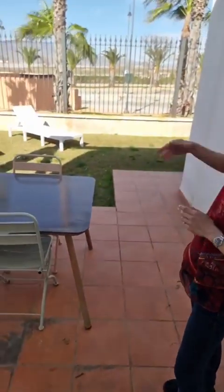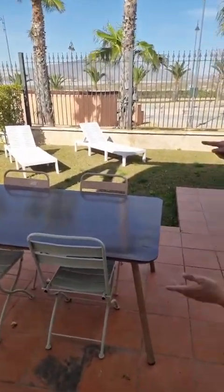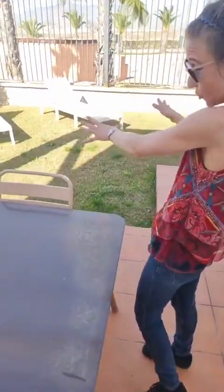So, I still think it's a bargain. Totally, absolutely, and it has so much potential for personalizing. No doubt. It's a blank canvas property, but it shows what you can do with it. Pool here. This would be nicer. Enough space here? Yes, there is enough space. There are examples as well already where people have put in a pool. Some of the neighbors have it, so we can show you examples also. So this wouldn't be a problem.